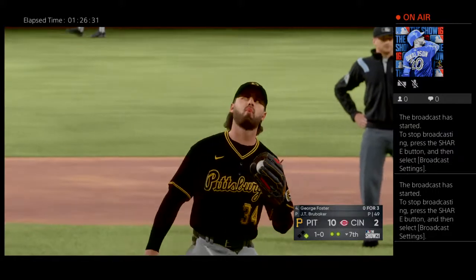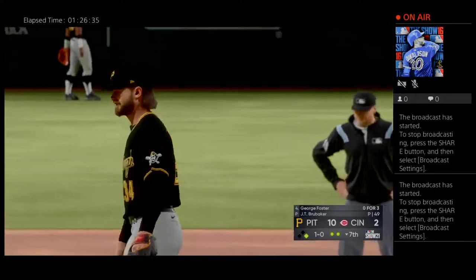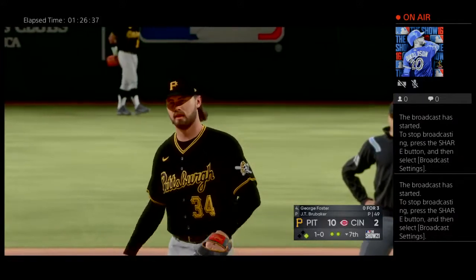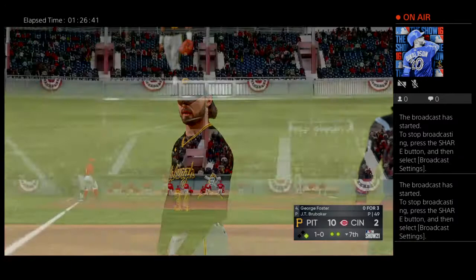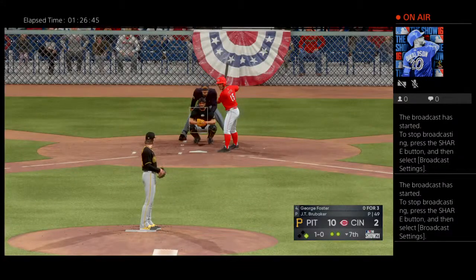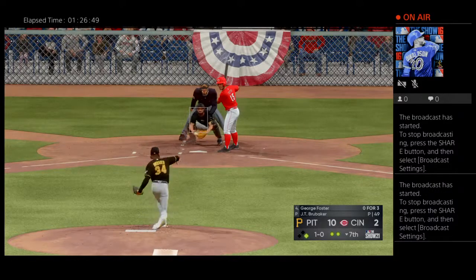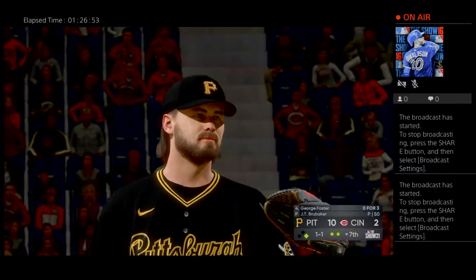1-0 the count. A runner on first with 2 away. Looks at a sinker there that drops in 1-1.